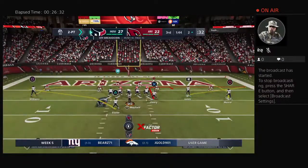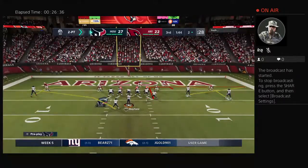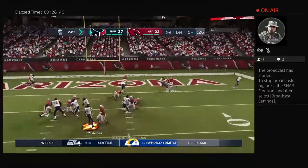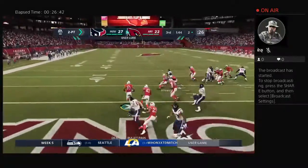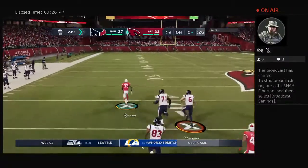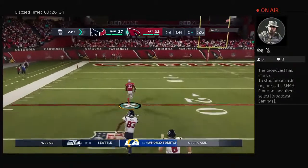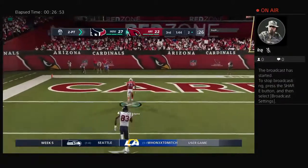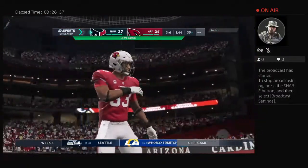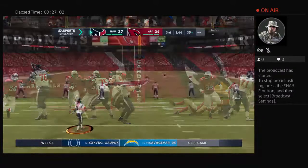Bill O'Brien with a call here. We'll go for 2. From the shotgun, it's Mayfield. And it's intercepted at the goal line. Picked off by Jamal Adams. Through an opening, and there he goes. The 40, the 20, 10, 5, and he takes it all the way back. It's a pick 2, if you will, as that play backfires in a big way.